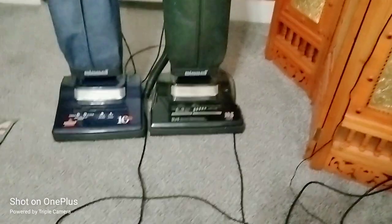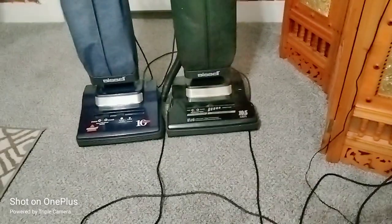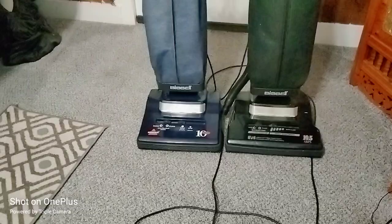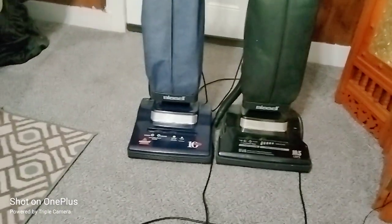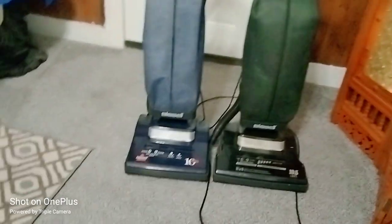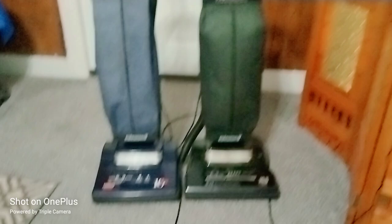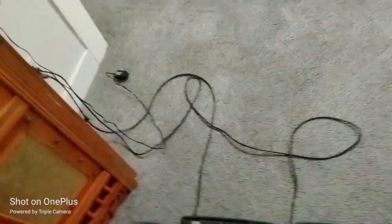I honestly don't care so much for the 15 inch base. If you ask me, they really don't clean any different from the 12 inch. So I don't know, I still like them. I still like to use them. Whatever. With that being said, let's go ahead and take them both for a spin. We'll start with this one.